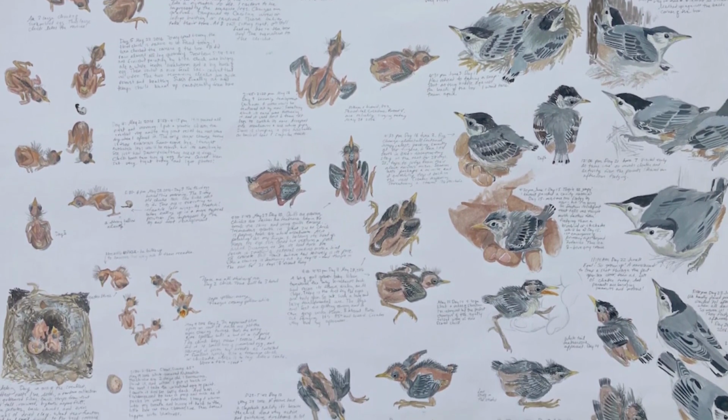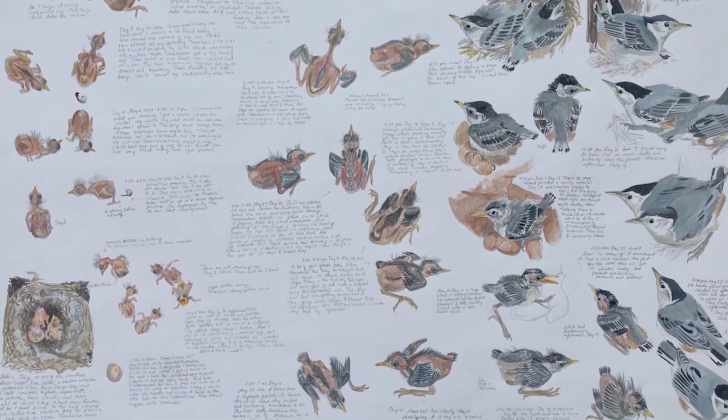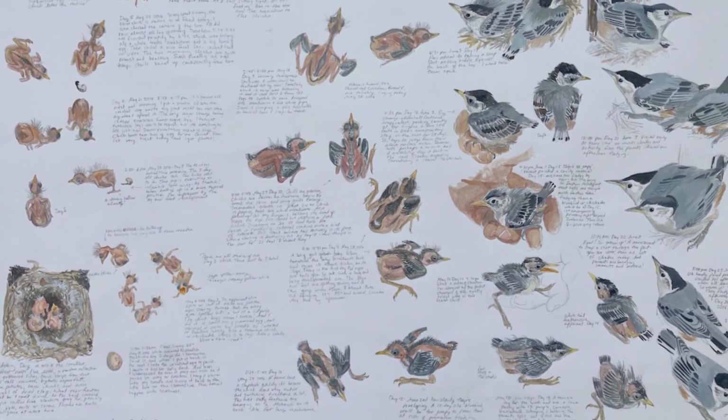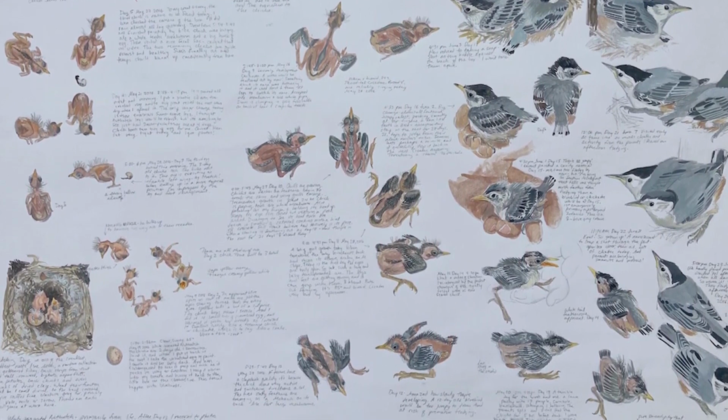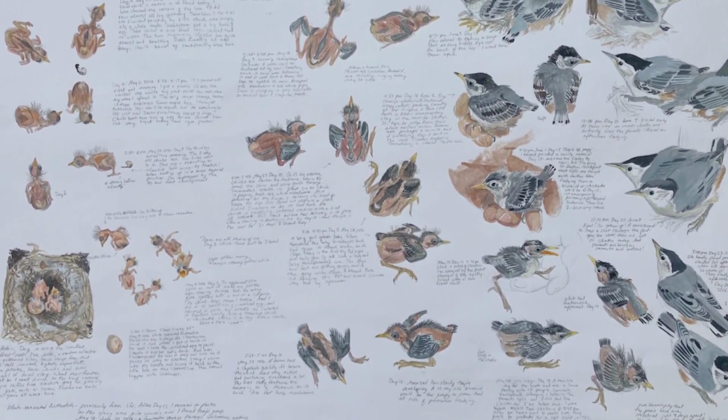Julie held the little birds in her hands as she painted them and wrote little notes about their development and how they were changing and growing. Julie has a big heart for little injured birds, and she's just very inspiring.